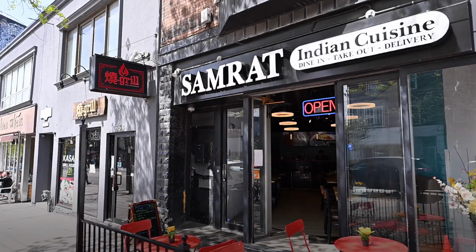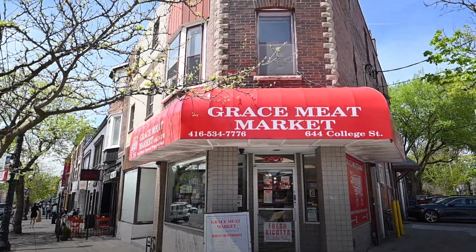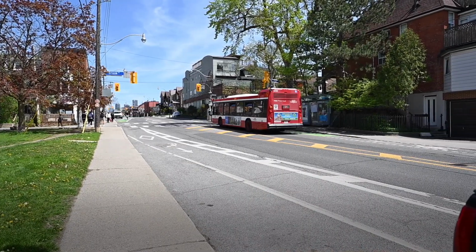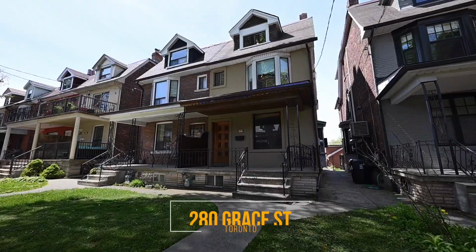Palmerston, Little Italy is a fantastic residential neighborhood here in Toronto. You can see Grey Street is a fine example of what this area offers. Tree-covered canopy, parks, shops, whatever you need. This street's quiet, beautiful, ideal for residential use. Welcome to 280 Grey Street.